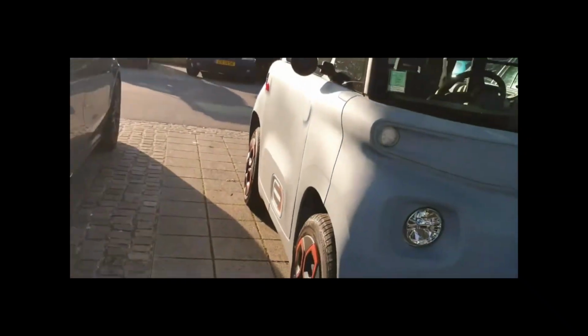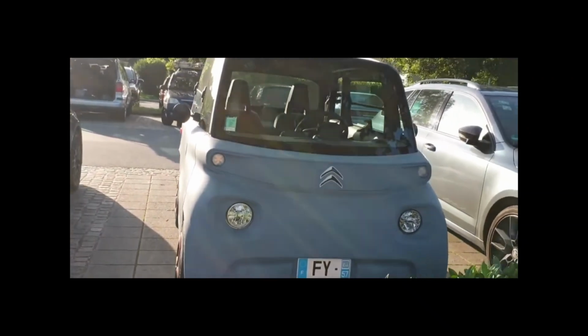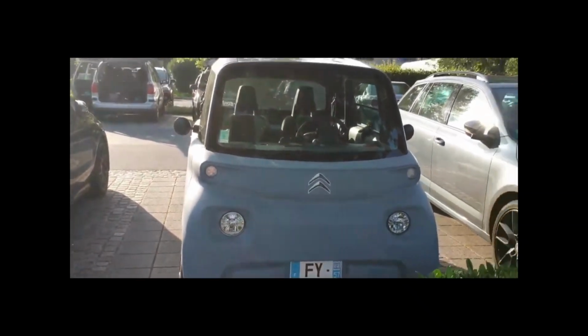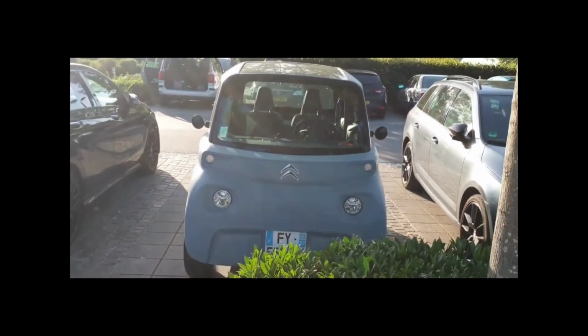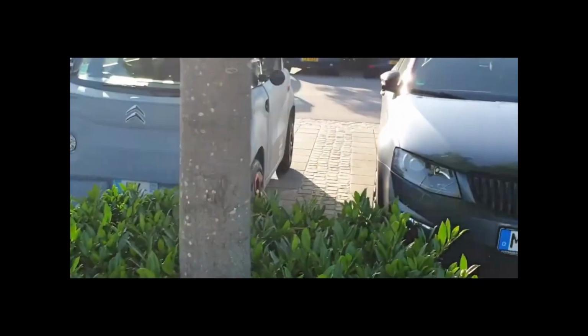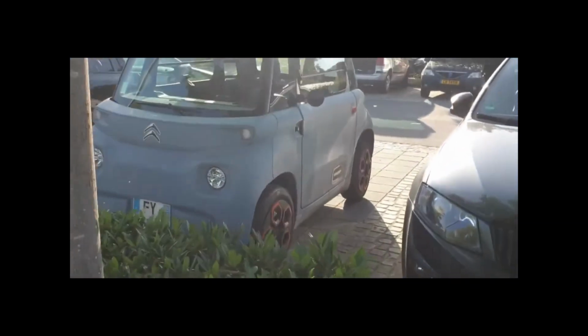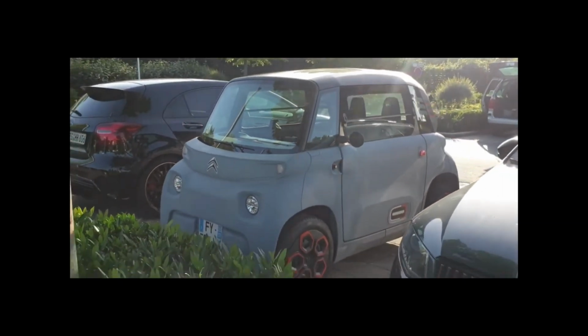Exactly. But they didn't just stop with the cargo version, did they? No, they did not stop there. Tell me more. They released the Ami Pop and the Ami Vibe in 2022, and they're going for a totally different vibe with those. So they took a unique design and decided to make it even more unique. Yeah, pretty much. I love it. Okay, so break it down for me. Ami Pop versus Ami Vibe.